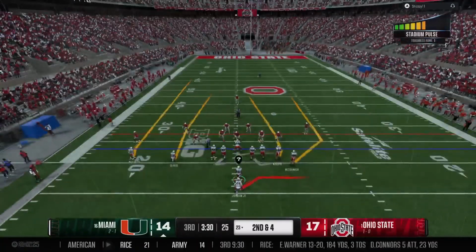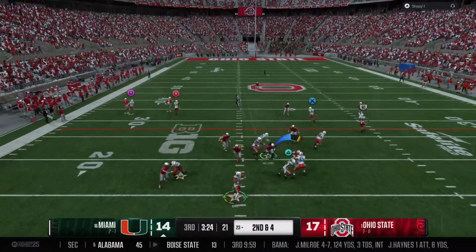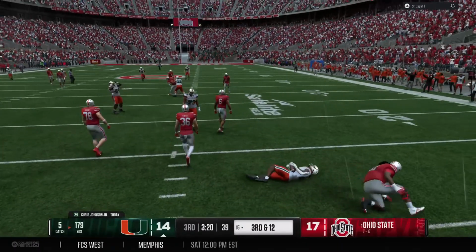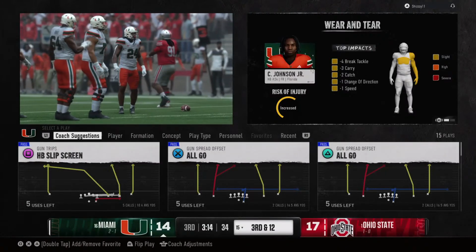Got 6 on first down. Now a lot of options on 2nd and 4. Looking to throw, it's Ward. Using the back as a receiver on the screen. And it's pretty obvious there was a big hole in that screen, and the defense ran right through it.